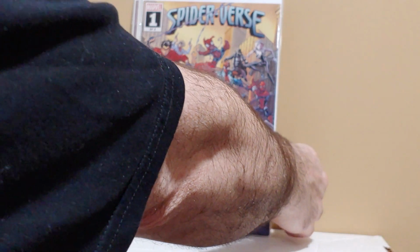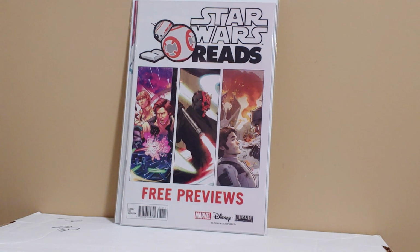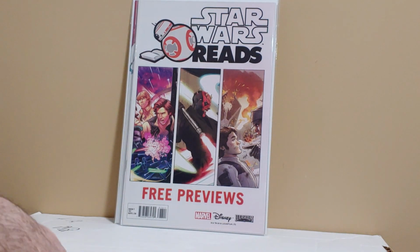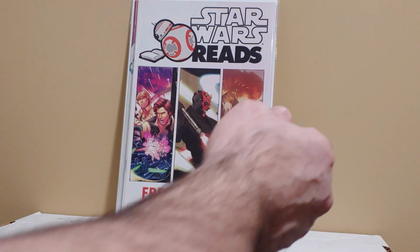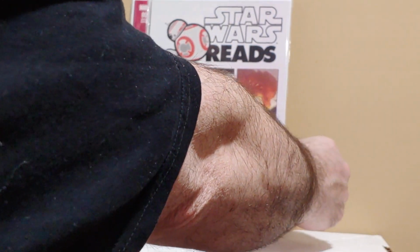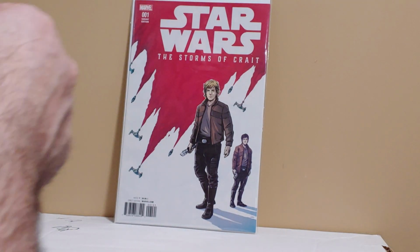Spider-Verse #1, out of the wall. This is a Walmart pack too. Sorry, I don't know why I slipped in some of these Walmart packs, but now these picked up a bunch of Star Wars from them too. So if anyone's interested in these, let me know. Star Wars Reads, it's a free preview. X-Wing Rogue Squadron #1. Star Wars The Storms of Crate, the variant.